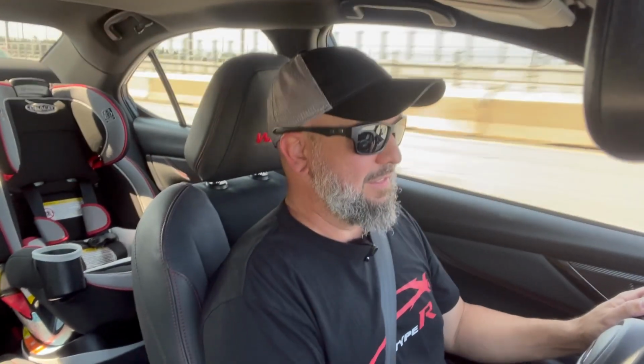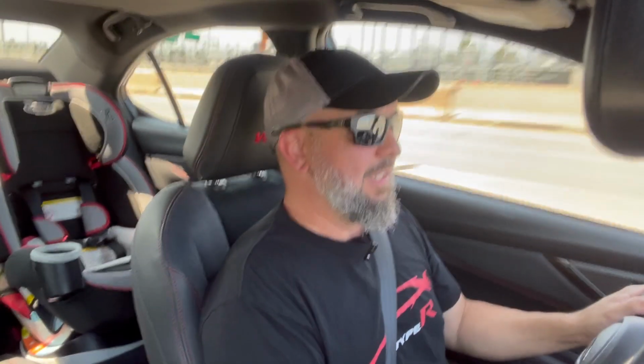And one of the great things about this car too is the torque is almost omnipresent, and contrary to the previous WRX, this thing will pull to redline and beyond. It's just a superb driving experience.